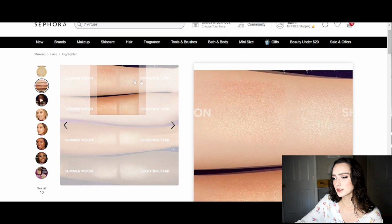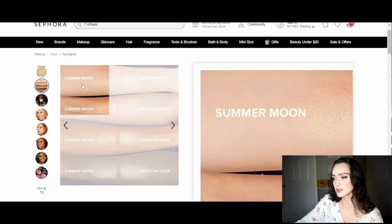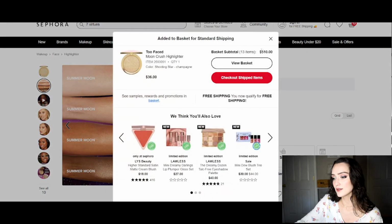So, which one looks brighter? I guess Shooting Star. Yeah, Summer Moon looks a little bit more bronzy, whereas Shooting Star looks a little bit more champagne. So I would go with Shooting Star. Okay, let's see where we are. Oh my gosh, $500. Halfway there, friends.